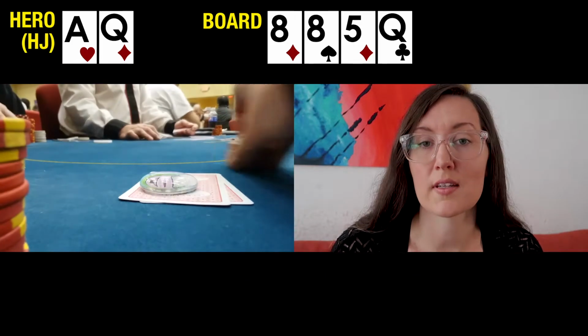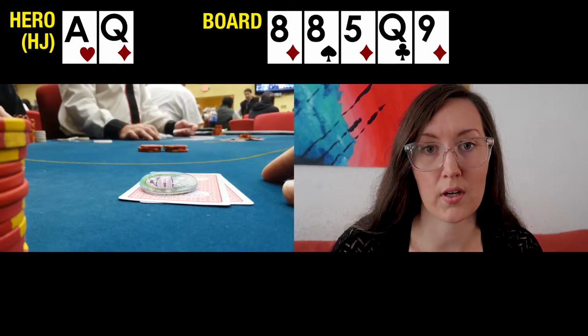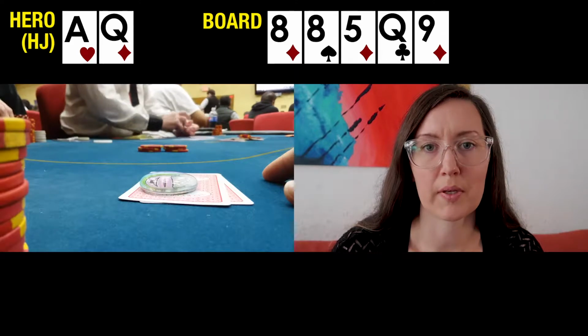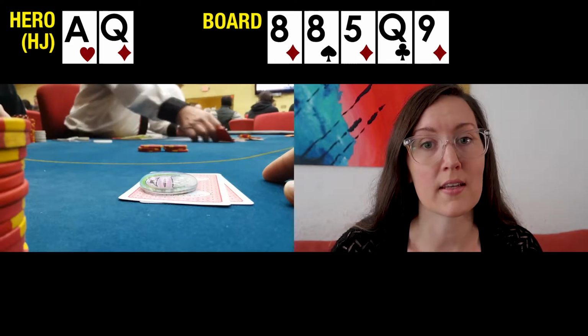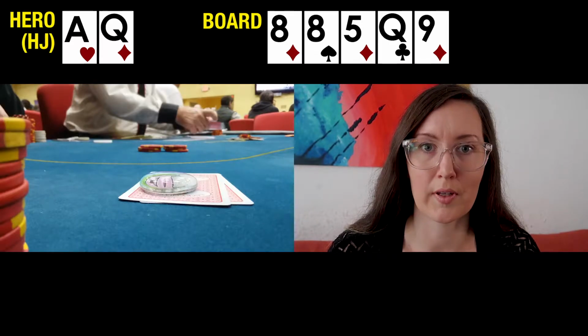The river comes a 9 of diamonds, bringing in the most obvious straight draw, which is 6-7, or the flush draw. While I don't think my opponent necessarily has those hands, if I put in a bet right here and get check raised, I'm in a really uncomfortable position.